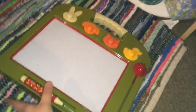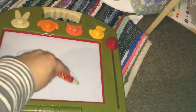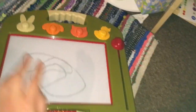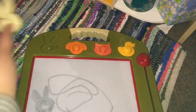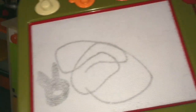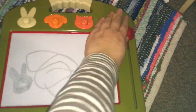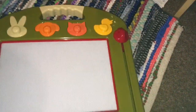This is one of those lap desks with a magnetic kind of board on it. And this is from, what's that brand? The Bee Toys. I know in the US you can get them at Target. In the UK, we buy these through Amazon.